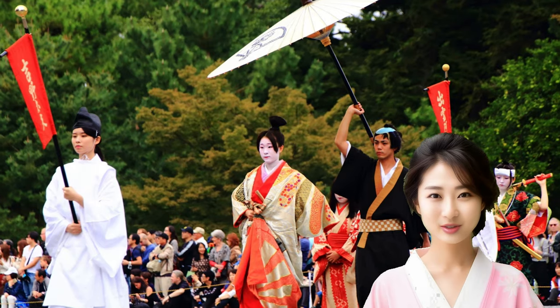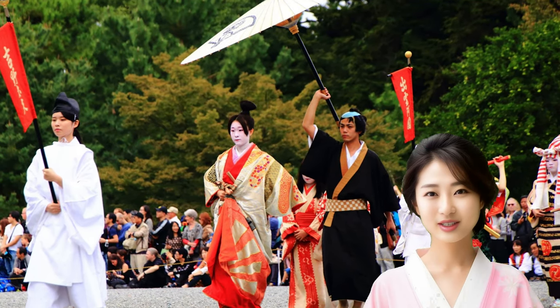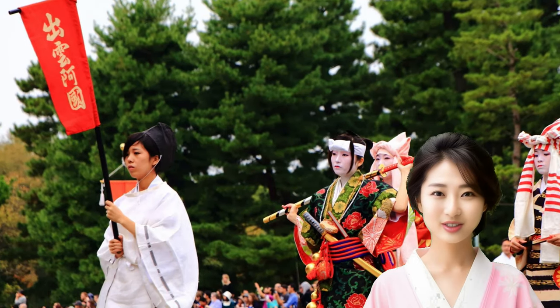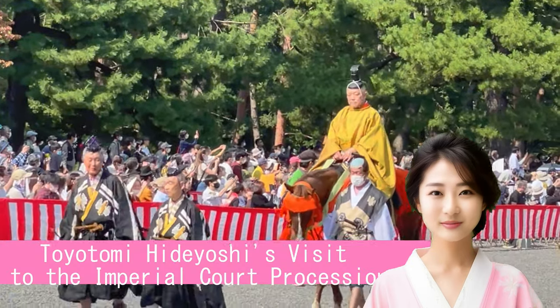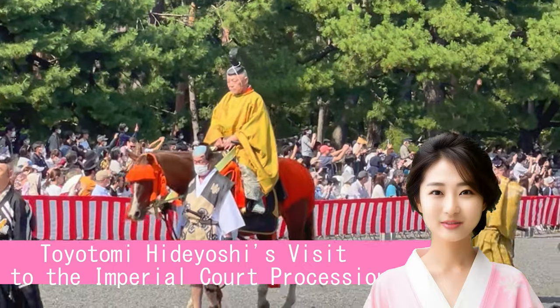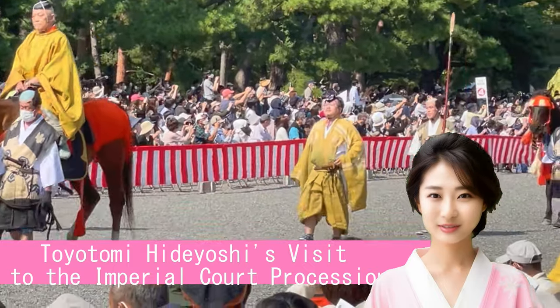Other figures include the famous geisha Yoshino Deyu and Izumo no Okuni, considered the founder of Kabuki. From here it becomes a video. Toyotomi Hideyoshi's Visit to the Imperial Court Procession.